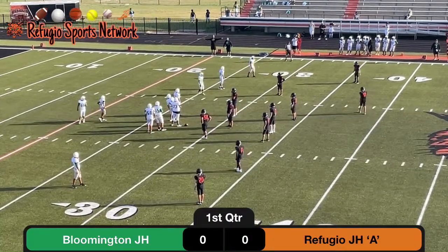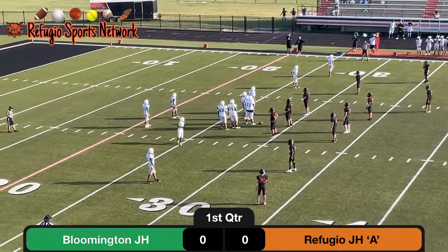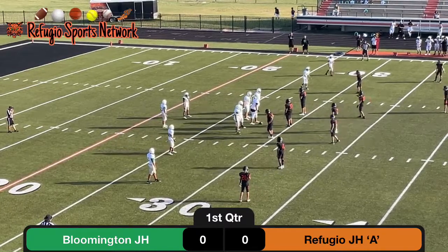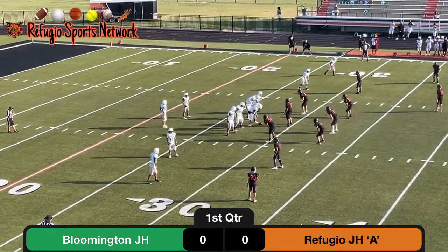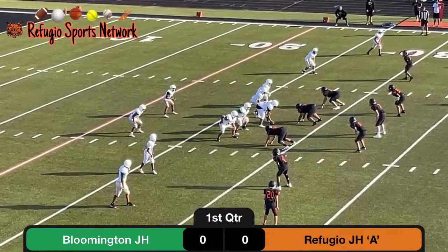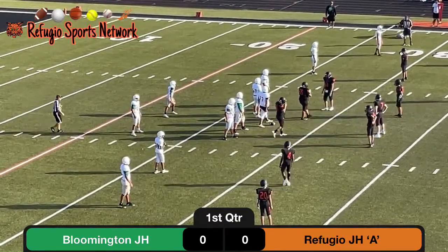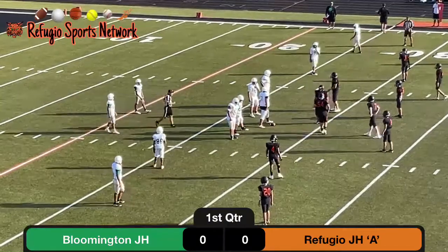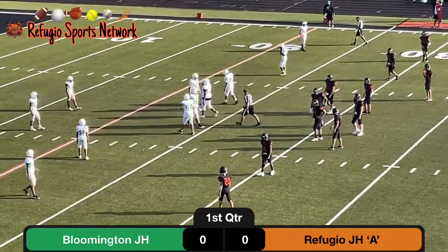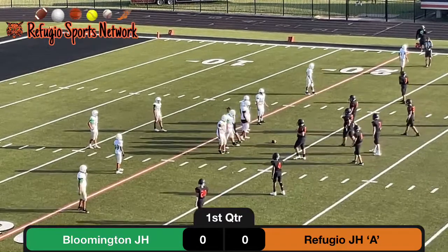Did you say 22? Second down, 24. According to John Gregorczyk, our videographer here. Four receivers set, one back. We're going to have motion. Going back, Bloomington up another 5 yards. Second down, 29. Right after this one, guys, is our junior varsity.